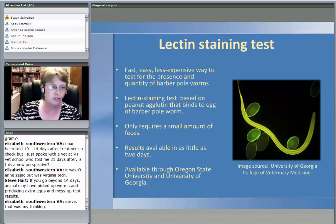And it uses a peanut. It involves peanuts or whatever. You only need a small amount of feces. And the University of Georgia does this test, but also Oregon State University. And that's, I think, where the picture's from. So that's a new test that's available that would tell you the portion of barber pole worm.